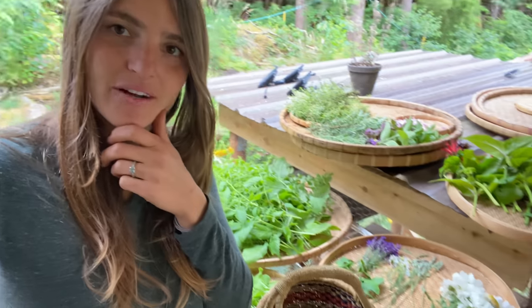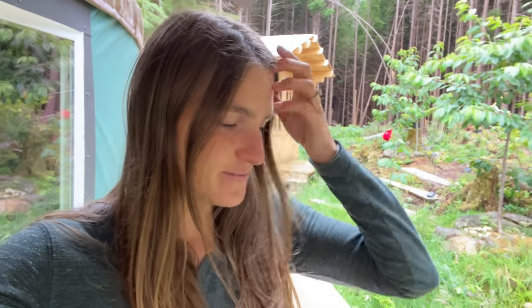So I finished harvesting at the perfect time because it just started raining. I have it all kind of laid out right here. I'll just go through really quickly and tell you what I harvested. I got a little bit of some things and a whole lot of some other things. So I'll go ahead and show you what I picked.